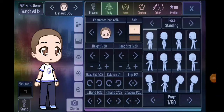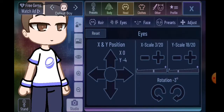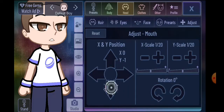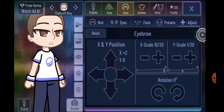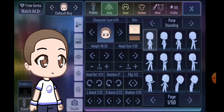The semi-realism. These types of people try to make the gacha characters as realistic as possible. And most of the time they look fine. Maybe a bit creepy to have a realistic face on a chibi body, but that's just me.